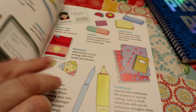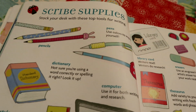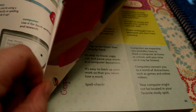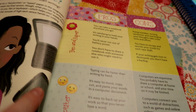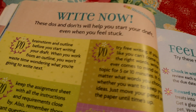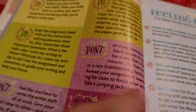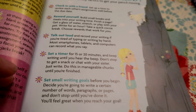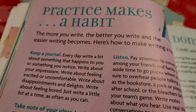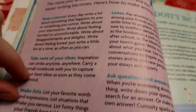So that was another quiz. This just is a fun little supply list for you. And then this just talks about if you want to use your computer or your pencil, the pros and cons of both. Some do's and don'ts if you feel stuck when you are doing your draft, and what to do if you feel blocked, writer's block, what to do. This talks about practicing and different ways you can practice to make it a habit.